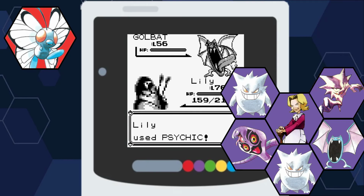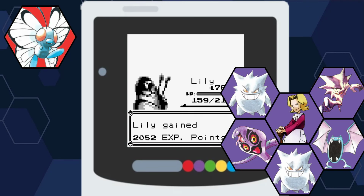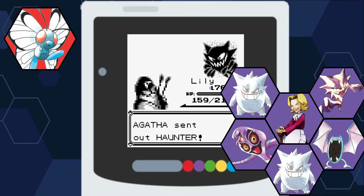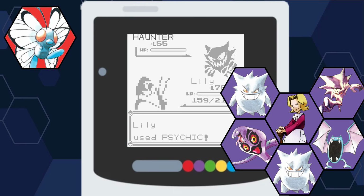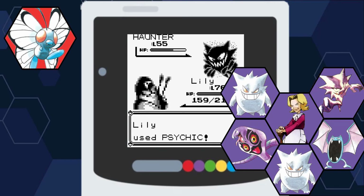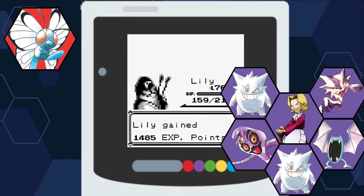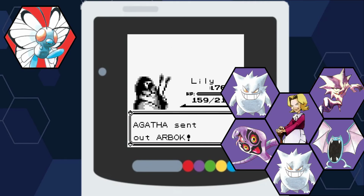Golbat comes out next. Has anyone ever wondered how scary a Golbat would be to encounter in real life? Like, it's literally a 5-foot 3-inch bat with most of its body being made up by its mouth, and I bet its wingspan has to be nearly, like, 8 feet for it to even fly. But yeah, Golbat goes down to a single Psychic attack, so maybe it's not so impressive.